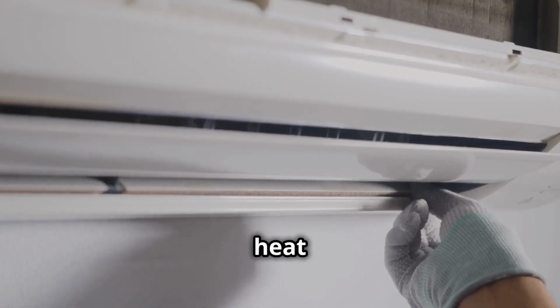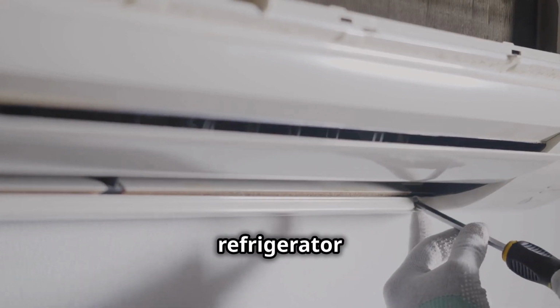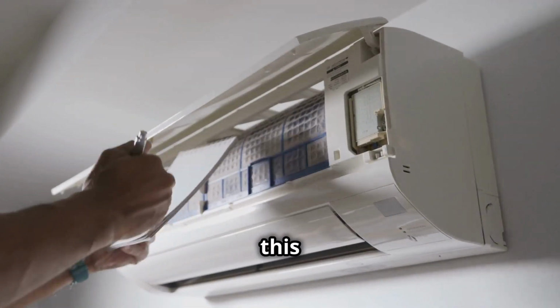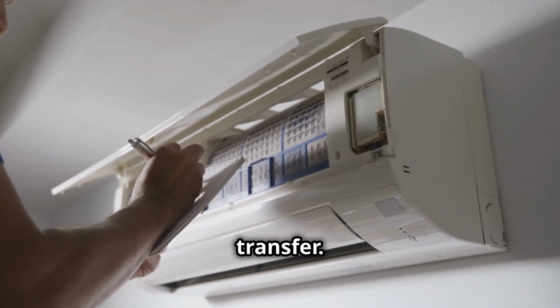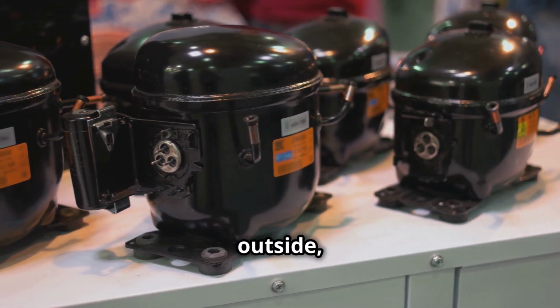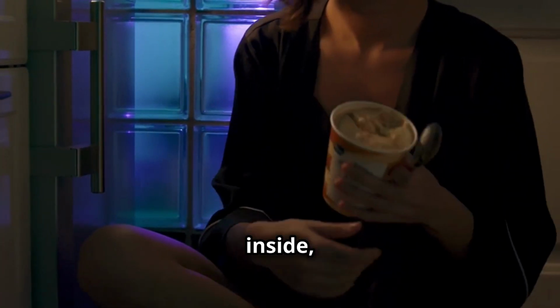Refrigeration is all about moving heat energy from one place to another. The process involves removing heat from the inside of the refrigerator and releasing it outside. This keeps the inside of the refrigerator cool and preserves your food. Think of it like this. A refrigerator is a bit like a heat pump. Both devices work on the same principle of heat transfer. They move heat from one area to another, making one space cooler and the other warmer. It takes heat from the inside and releases it outside, making the inside cooler. This is why you might feel warm air coming from the back of your refrigerator. It's the heat that has been removed from the inside, ensuring your food stays fresh and cool.